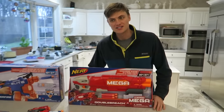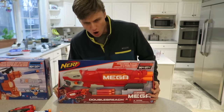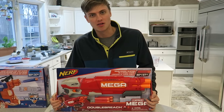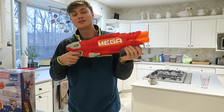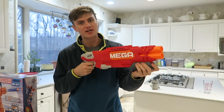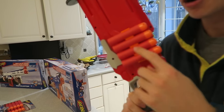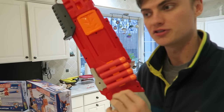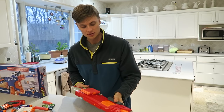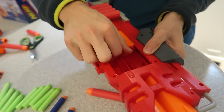Every Nerf war requires some big firepower, so we got ourselves the Mega Double Breach. Oh yeah, let's rip this puppy open and see what it's all about. As big as the Double Breach may be, it is still very light and nimble, perfect for mid-range to long-range Nerf battles. The Double Breach is a double-barrel, pump-action-style Nerf blaster, equipped with dart holders on the side, up to 4 Nerf darts. To load the gun, you cock it back, pull back the loading plate, and insert the Mega darts.